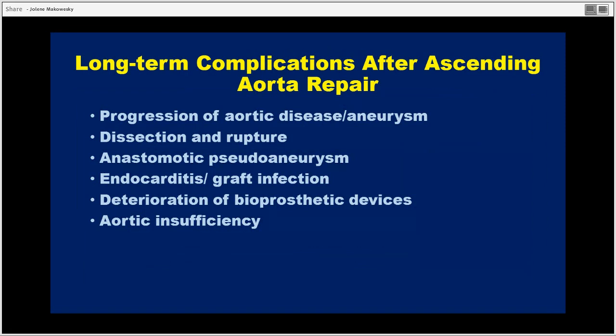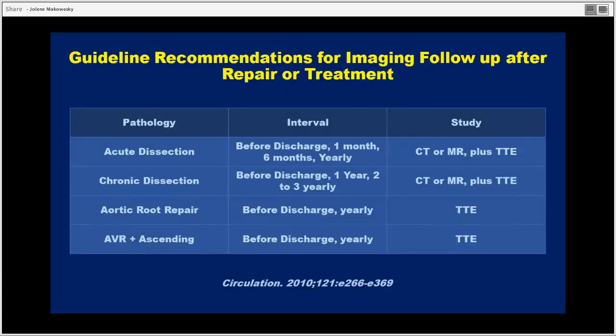Long-term complications of ascending aorta, all of us know this. There are a lot in terms of complications, but primarily aneurysmal disease progression, dilation, and formation of pseudoaneurysm. And because of this, these are the guideline recommendations, especially for aortic dissection, where you commonly end up imaging people, especially in the first year, and then yearly after that. Mostly nowadays, MR is recommended to reduce the radiation exposure plus contrast.